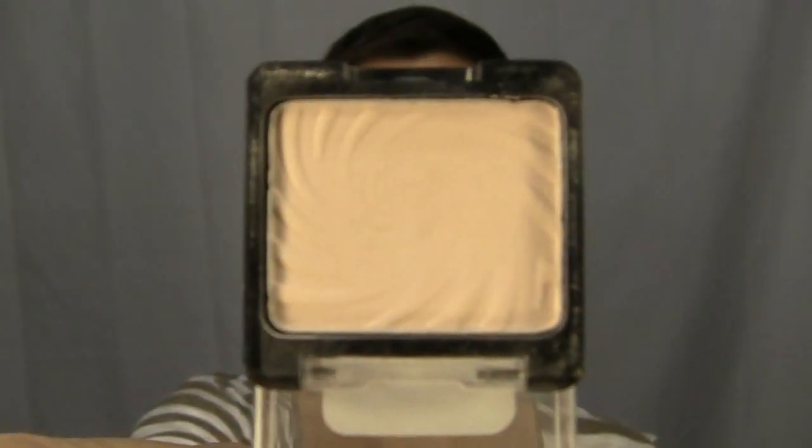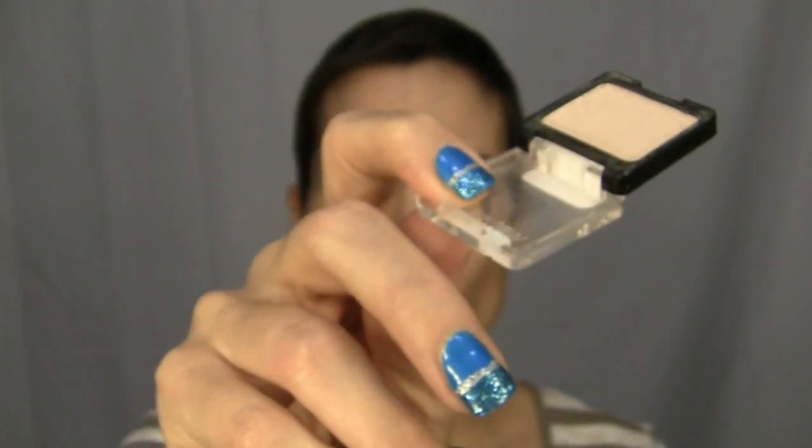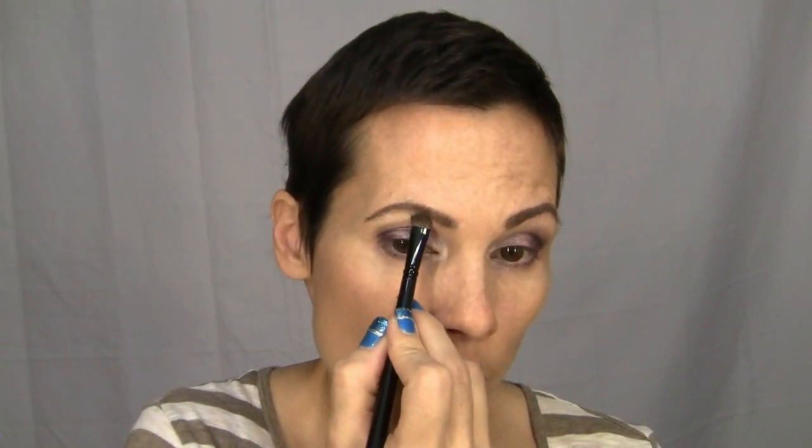Okay, the color that I'm going to use next is this one here. It's from Wet n Wild. It's called Brulee. Yeah, it's just like Max Brulee, for those of you that don't know. I'm going to take it on a little brush like this, and I'm just going to run it right underneath my eyebrow here. Just going to push that in, and then kind of run it into the purple color up here.